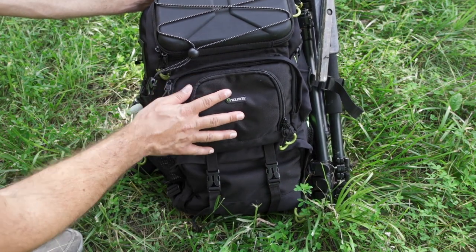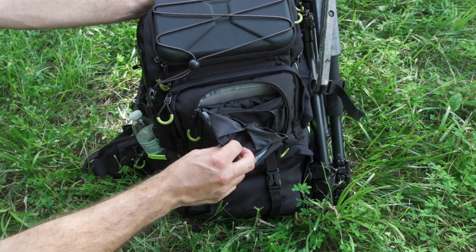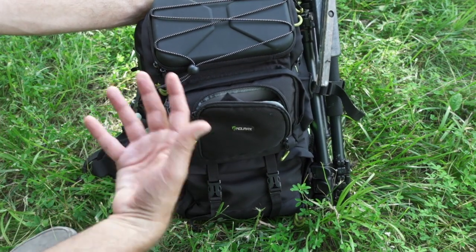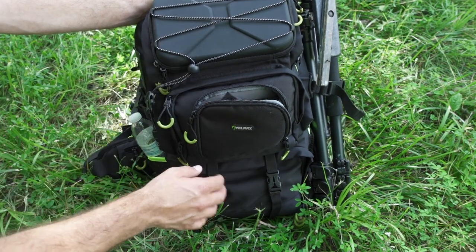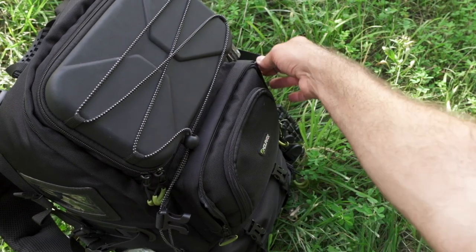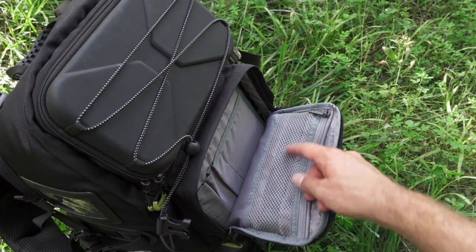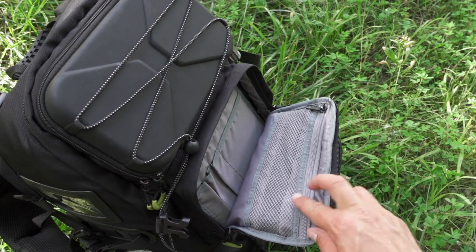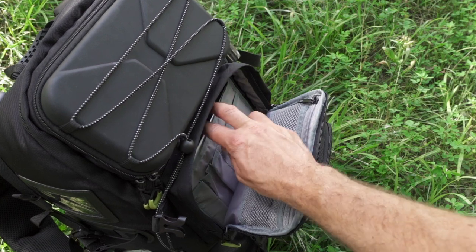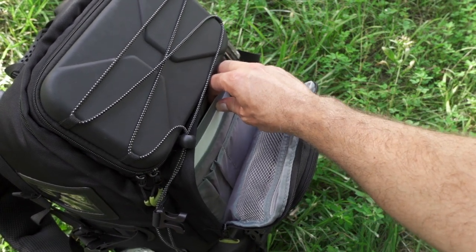Moving down the bag, you've got a couple pockets here as well. Now the one in front is just simply the rain fly, which I actually really love because if I'm out and it starts raining or pouring, I can put that on my bag and protect all of my gear, which is great. And then this little pocket right here works great. As you can see, I don't have a lot in it, but it's got this little mesh area that I can put memory cards, extra batteries, things like that, pens, pencils, maybe a little notepad, and I've got my white balance card sitting in the back.